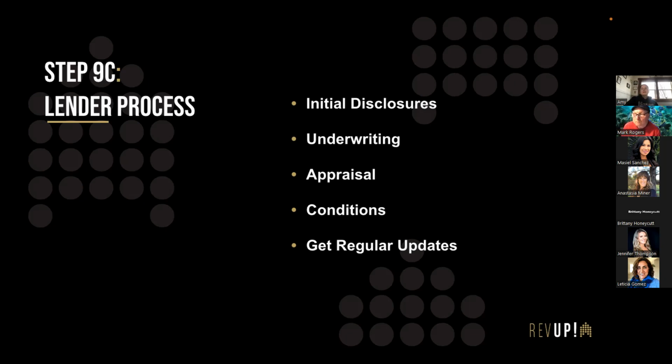Double check when the appraisal's been ordered. Once the lender orders the appraisal, I like to let the listing agent know, hey, just so you know, the appraisal was ordered today, or the file's in underwriting, just to keep them updated of the progress of the file as well. Any questions about the lender process?